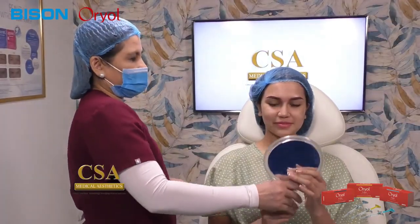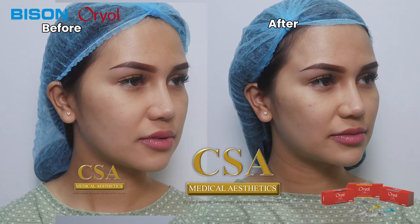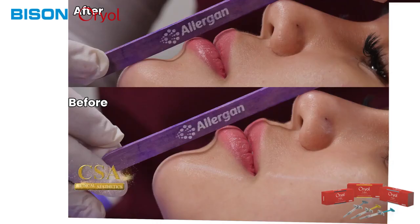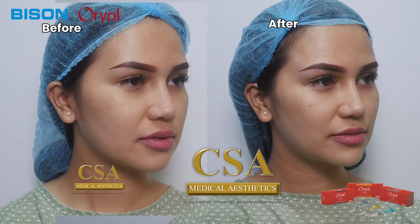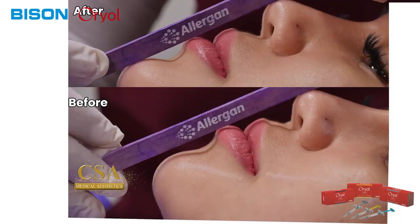And we're back, so let's show the result to Kim. Here's the mirror, Kim. Wow. Simple technique, but there is a result. No bruising. And no bruising, exactly. Instant effect, yeah. I already noticed a fullness on the temple region, and the mid-cheek part, there's some lifting already, and the projection of the chin, okay?